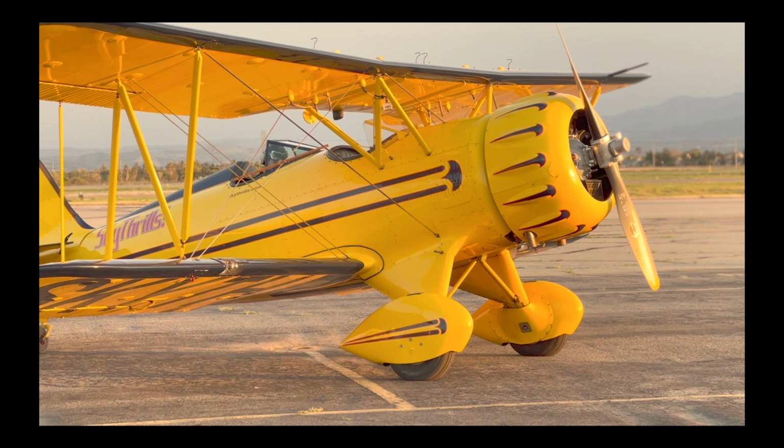Once it warms up a little bit, you bring the prop control forward and bring the propeller out of feather, and that opens up the piston and allows the propeller to come out of feather using the counterweights and oil pressure. It'll start to come out of feather, and the engine will purr smoothly, and then you taxi it with the mixture back just a little bit.